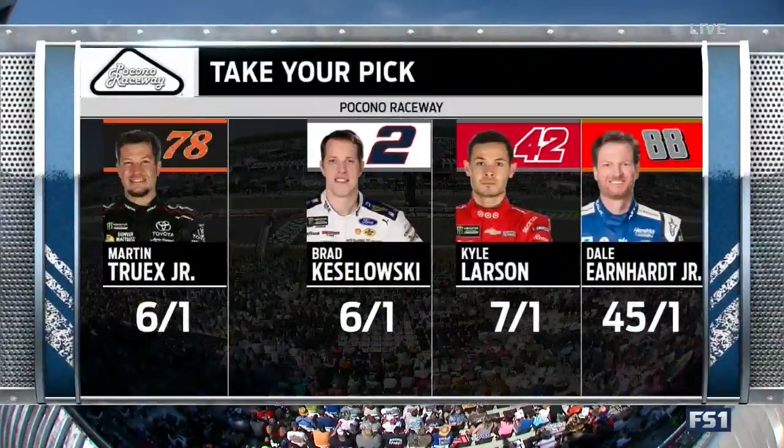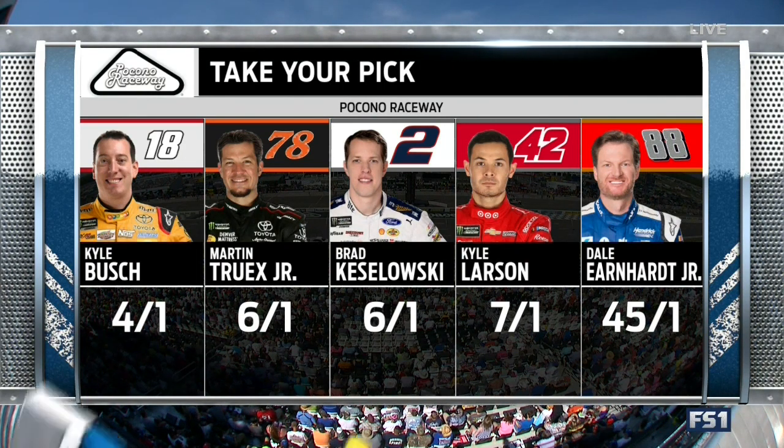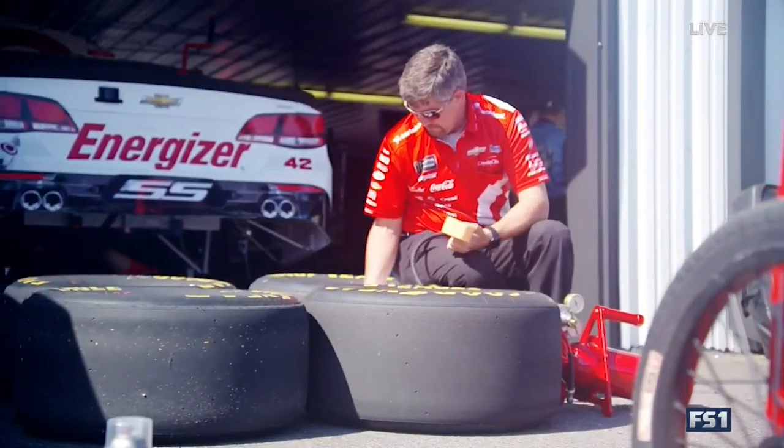Well, we're going to see both of those play out today. Take your pick. Who do you like? Kyle Busch comes in as the favorite. Truex and Keselowski. Larson. Some of the legends honored at Pocono outside the entrance tunnel. Everybody's ready to race in the mountains of Pennsylvania.